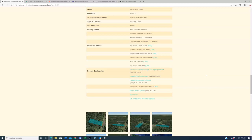This is zoned rural residential. What does that mean? What can I do out here? What can I not do out here? Here are my plans, X, Y, and Z. Can I do those things? So those are ultimately good questions for Hawaii County Planning and Zoning.